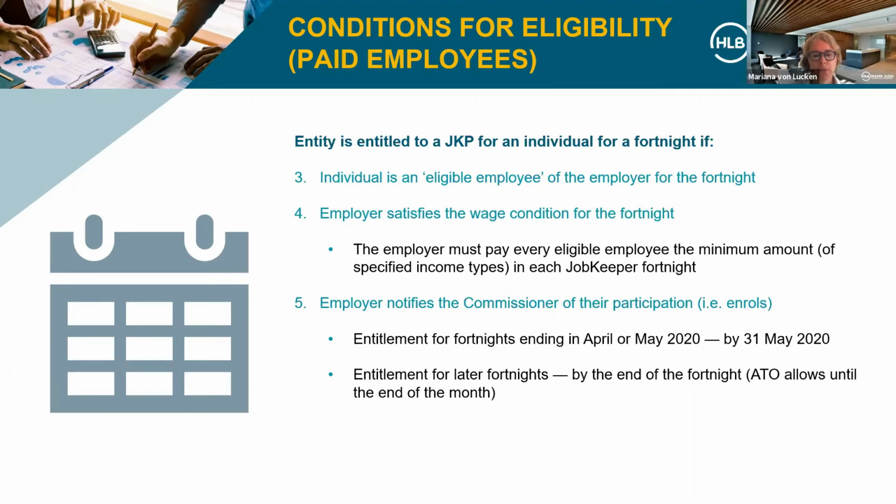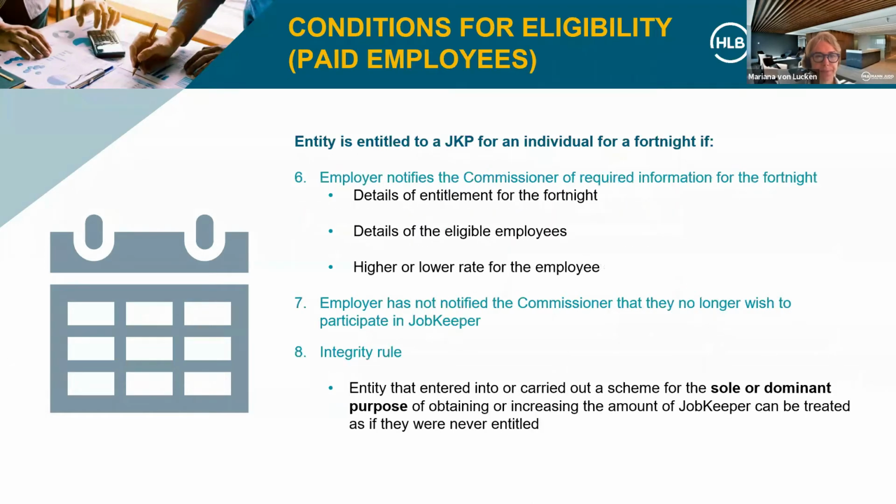The employer notifies the commissioner of their participation in JobKeeper. Well, you already sort of did that. You did that back in JobKeeper 1. So tick, we're in. How do you enroll into JobKeeper 2.1? You continue as normal by putting in your forecast and through your single touch payroll, by identifying the employees and what tier they're in from a wage perspective. Next slide, please.